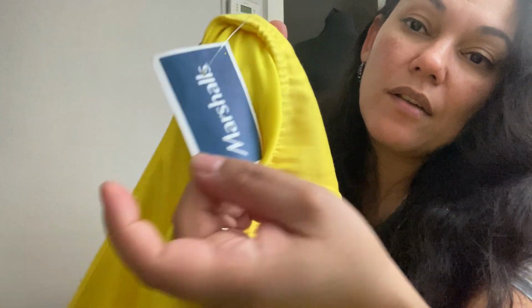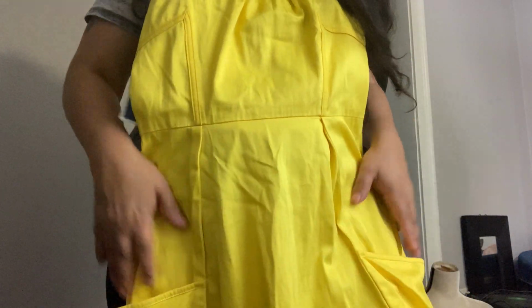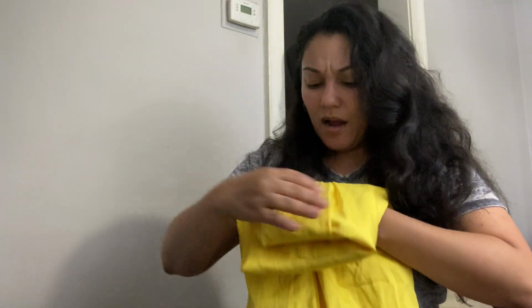So back to my sales. This is another one. It has the Marshalls tag on it. Kind of bummed about that. This is Jessica Simpson. It's a size 8, but it is a super cute halter. It's a summery vibe dress. It has the pockets. I paid $2 for that at that same yard sale. But it's definitely a summer item, and that's gonna sell with no problem.